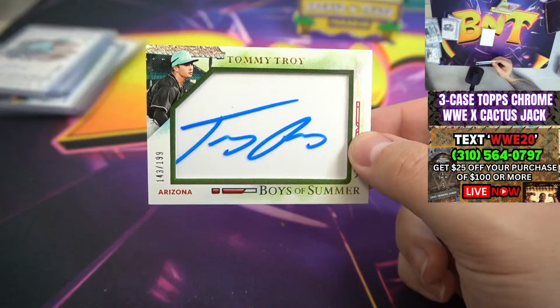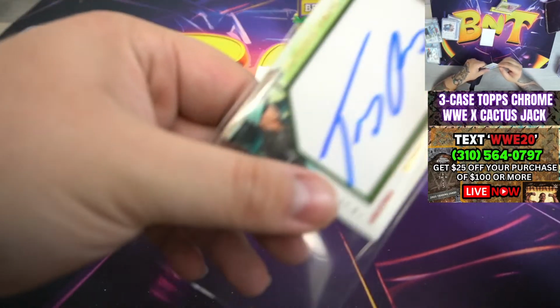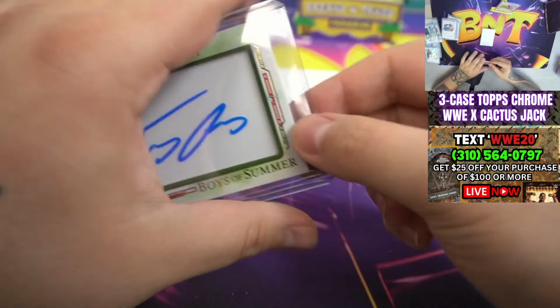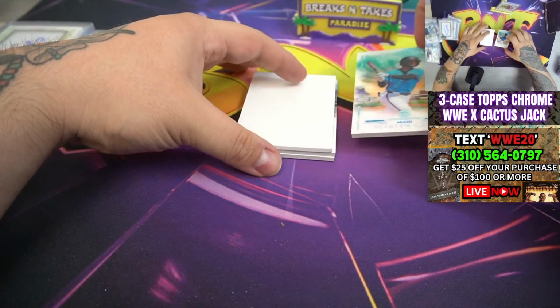The streak is over. Jumbo acetate auto. Tommy Troy, that's for Arizona. There we go. 143 out of 149. There we go. Diamondbacks on the board as well.